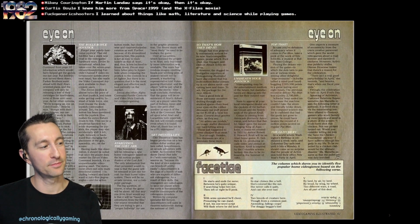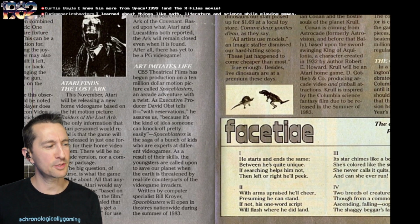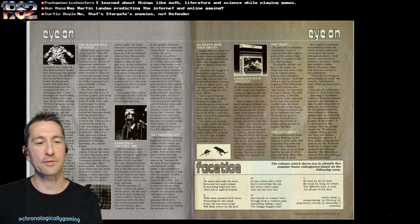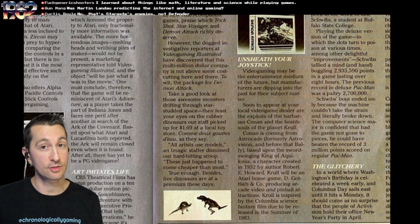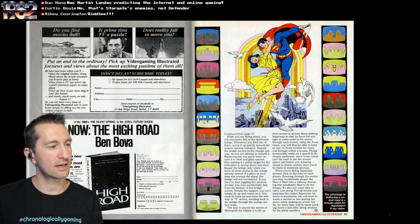It's coming out soon. And then CBS Theatrical Films has begun production on a $10 million motion picture called Space Blasters, an arcade adventure with a twist. Space Blasters, I'm not familiar with that one. It's supposed to be coming out summer of 1983. Anybody remember that one? Oh, that was Stargates. Thanks, Curtis. They look pretty similar. And then we have over here by Imagic, Demon Attack. Yep, it's coming up soon. I can't wait to see Demon Attack. So exciting. And then we have some ads over on this side with continued Superman tips.